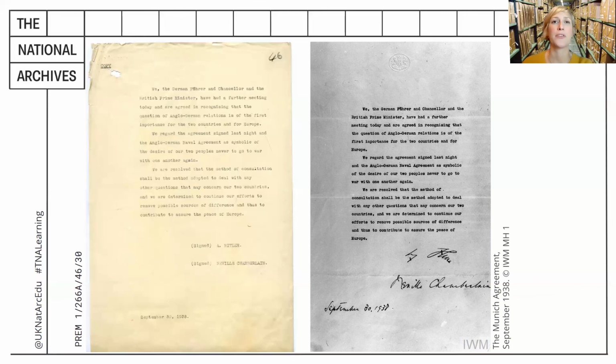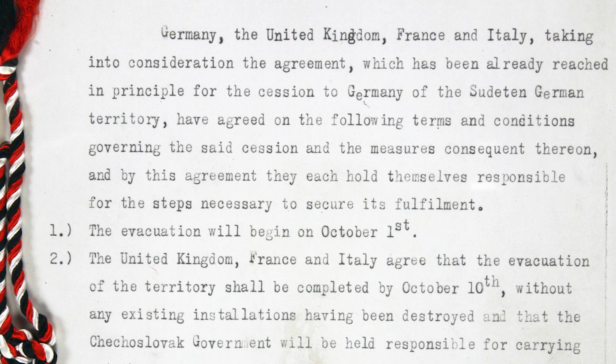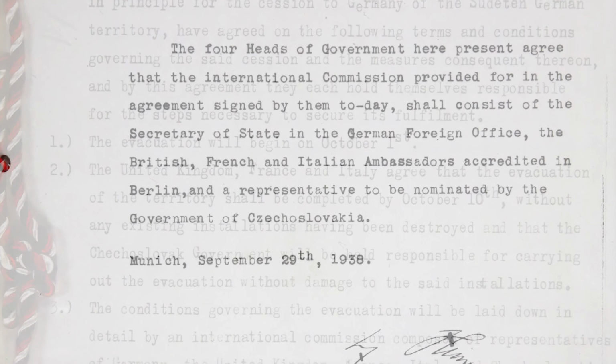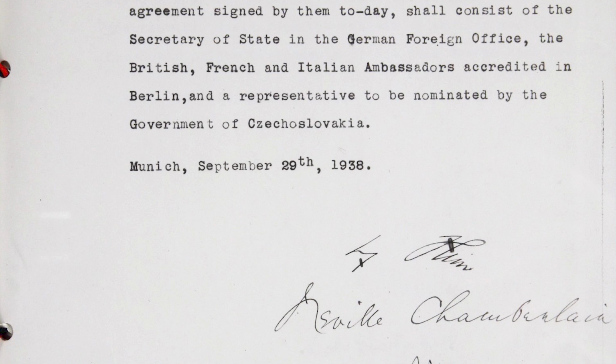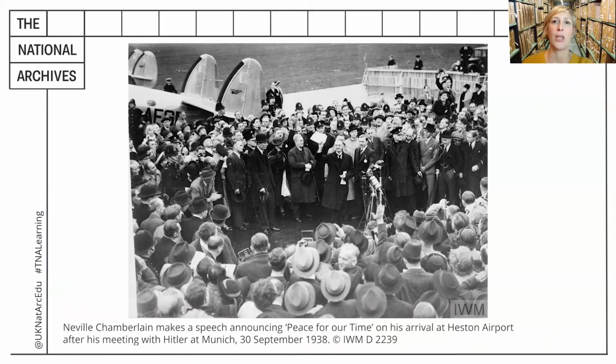The Munich Agreement came out of this meeting on the 29th of September. A copy of this agreement, signed by the four leaders, is also held at the National Archives. The British Prime Minister Neville Chamberlain sought to avoid war with Germany through a policy of appeasement. This was a diplomatic tactic which meant offering concessions to an aggressor nation in an attempt to avoid war, or at least delay war. Chamberlain returned immediately to London, apparently convinced that he'd achieved peace for our time.